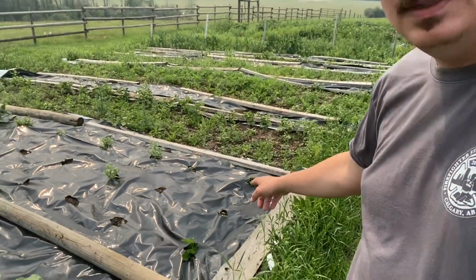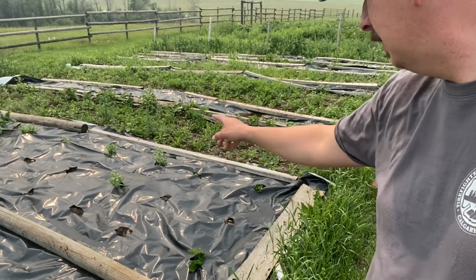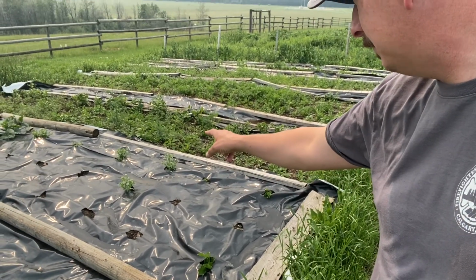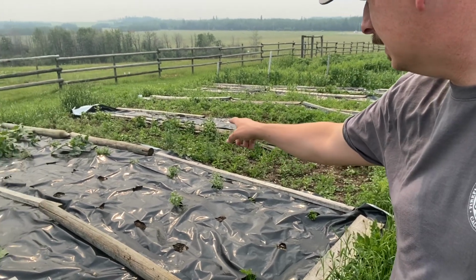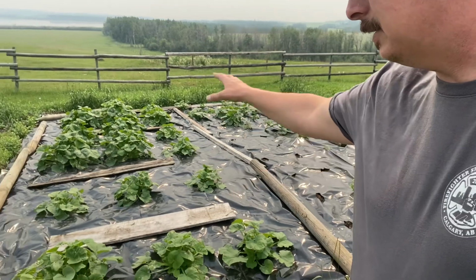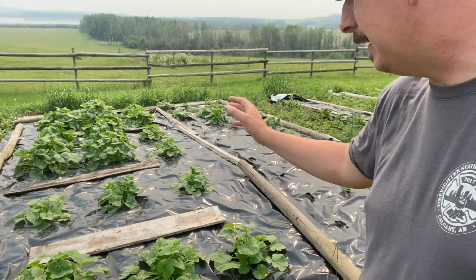Well, there's supposed to be some squash in these first few holes. As you can see, there's weeds popping up. Dandelion, lamb's quarters, not sure what that is. And there's some squash in the back end. This is all pumpkins, and it's looking spectacular.